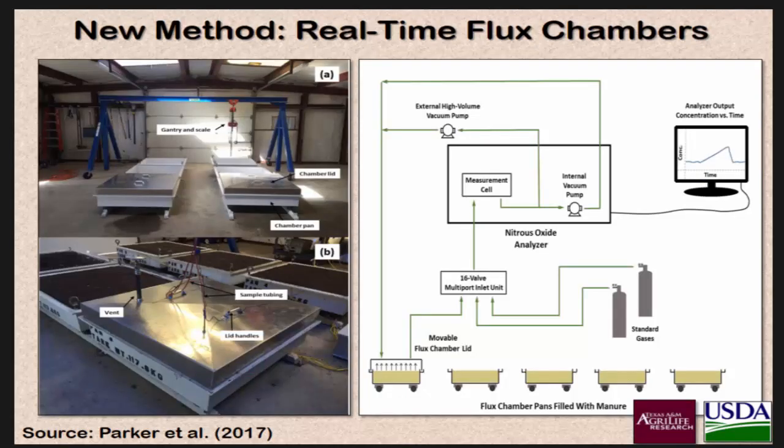This is our newest system. And I'm going to come back here because I can see this. And this was developed by David Parker. And it's actually really cool because what he's got are some big lysimeters. He has six of them. And he's filled them with manure. This is a gantry with a rain scale, so you can measure water loss.